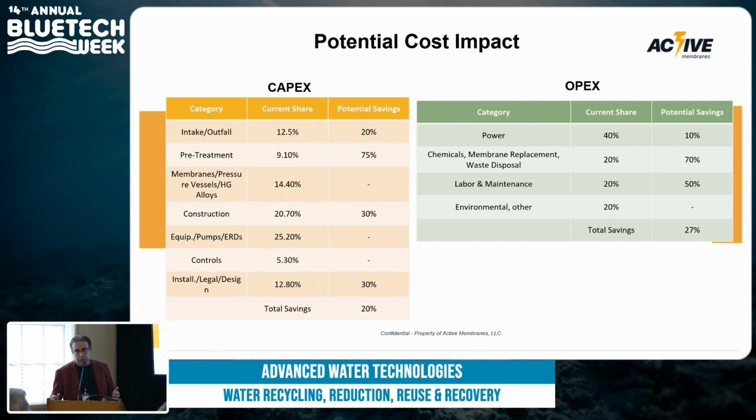Same goes with the pretreatment. If you do not have to go through a cascade of softening and ion exchange and so forth, it means fewer unit operations to operate, or the same amount of unit operations, but at a lesser intensity of operation and consumption. If you have a smaller plant, you have to spend less money to build that plant: the size of the pumps, the design requirements, the installation and whatnot.